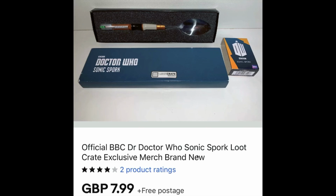Okay, so again, we're going to count down from 20 down to number one. Number one being the lowest price item that I've sold on my eBay store in the last 90 days. So we'll start off at number 20, which is this Doctor Who Sonic Spork. I'm not a Doctor Who fan, but this was from a loot crate. And cost price is very small because I got a large job lot of loot crate stuff. So I would probably say this cost me 50p to £1. It sold for £7.99 with free postage, I might add.